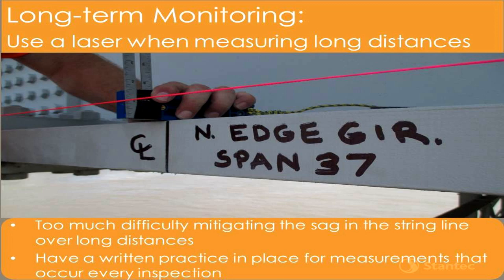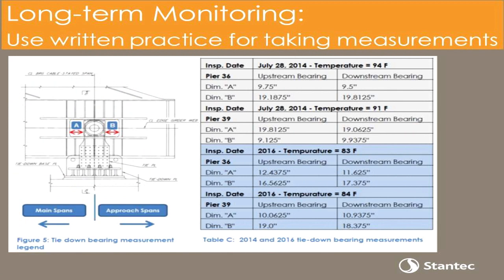And there were written practices for other things we had to measure. The bearings here, they had all these great details on the main spans this way and the approach spans this way, and what is the distance between this bearing and the plate. So there were other things that had really detailed plans on how to measure, but one of the most important things, the dip in the skirter, we're measuring it with a string line. That was just a good lesson learned for the client to have a written practice on how to measure that stuff up.